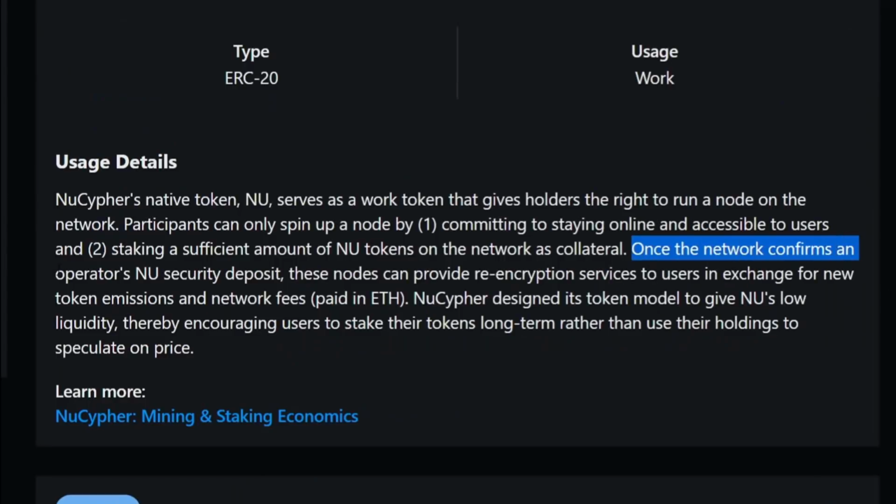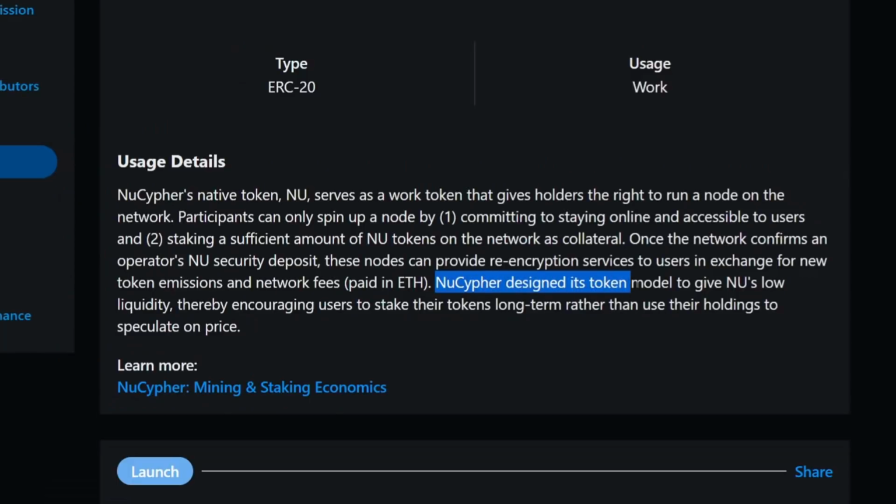Once the network confirms an operator's NU security deposit, these nodes can provide re-encryption services to users in exchange for new token emissions and network fees paid in Ethereum. NuCypher designed its token model to give NU low liquidity, thereby encouraging users to stake their tokens long-term rather than use their holdings to speculate on price.